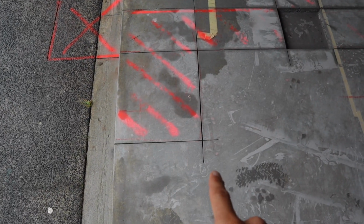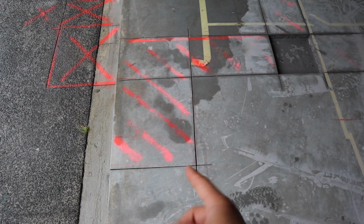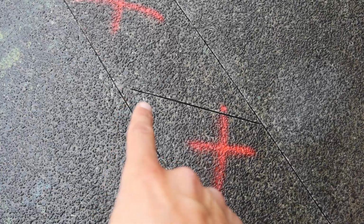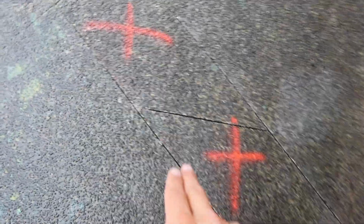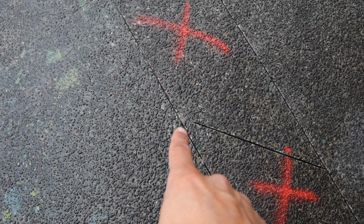The challenge of concrete cutting is overcutting. On the inside you can see they've overcut, and that way the concrete piece will lift easily. But on the outside they were not able to overcut, so they had to do this sideway cut, and they couldn't cut all of it, so it will be a little bit of a challenge to get these pieces out. But what you want to avoid is cutting into the nice concrete, because obviously it would look a bit funky.